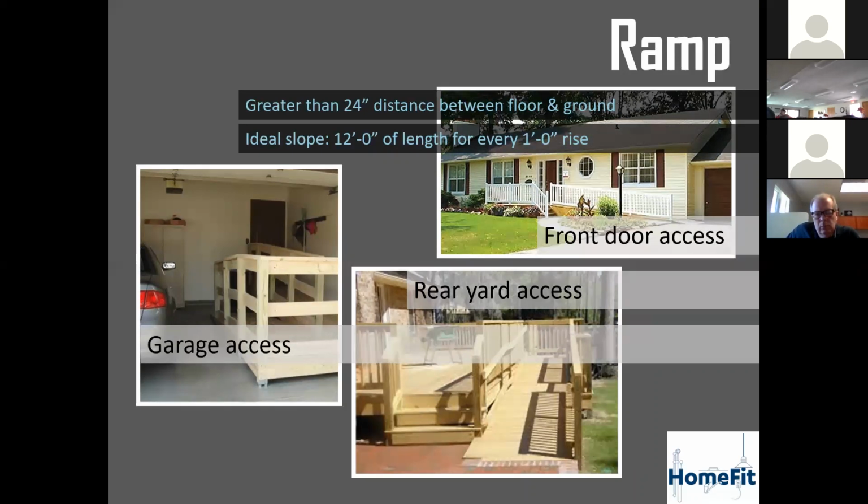Another thing to consider is if you have an attached garage, 2-car or greater, and you're willing to give up one of your car spaces, you can certainly get a ramp to work inside of a garage. I have found in some occasions, because of the distance from the bottom of the garage slab to the top of the floor getting inside, I've had to go a little bit steeper than the 1 in 12 pitch.